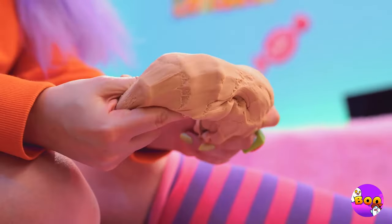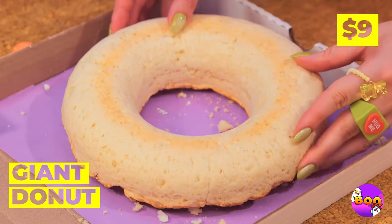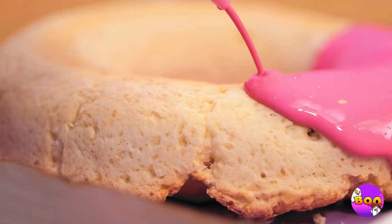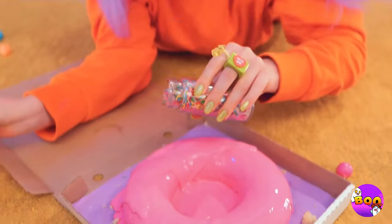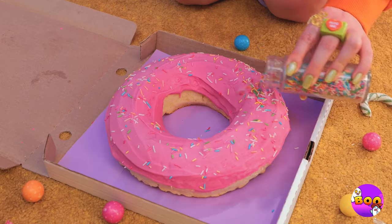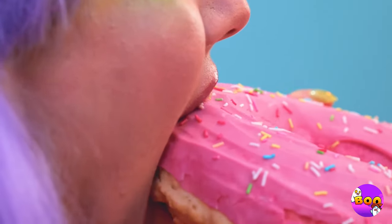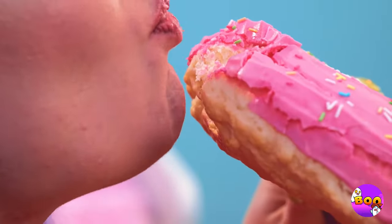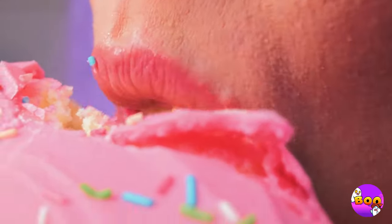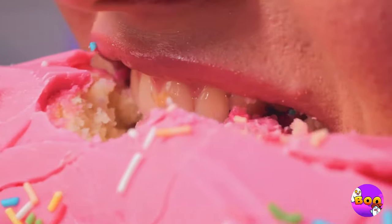Mush them together into a giant donut. Lay it down for a whole lot of icing. Time for some toppings, like rainbow sprinkles. Now that's a donut. Have a bite. This might take a while. But it won't be here for long.